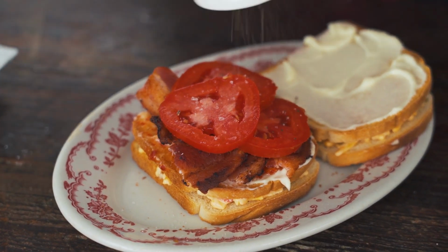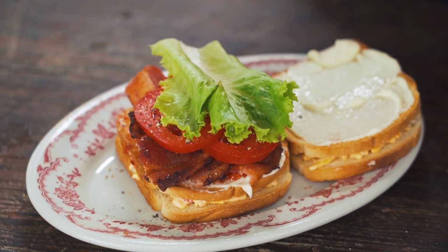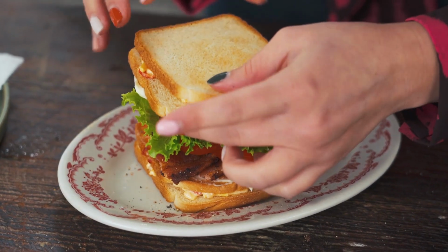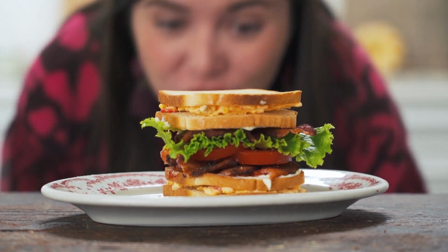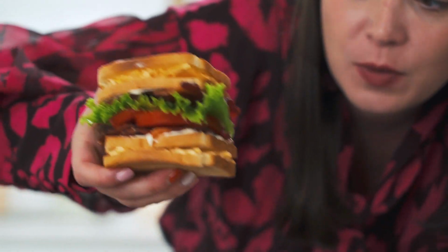Salt. Pepper. The lettuce. Not too much. And then I'm gonna stack it up. Oh, look at that, y'all. That is a sandwich. This thing is huge, massive. I can't even put my mouth around it, but like, we're gonna make it happen.